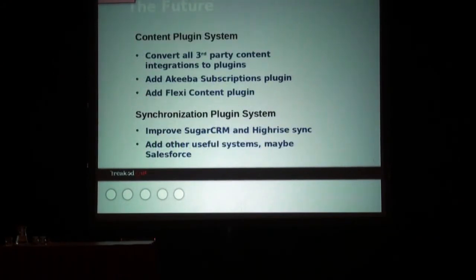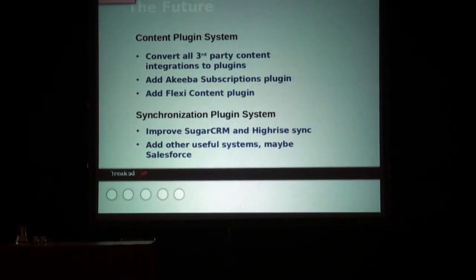The future of Joomla Mailer. What we're working on right now is a content plugin system. We're going to try and make it as easy as possible for you guys to write your own plugins for your own extensions to integrate with the content creation process. What we want to do first is also add an Akeeba Subscriptions plugin to also add Akeeba Subscriptions at the same place that you would add AEC and Ambra. And we've had an incredible amount of requests for FLEXIcontent, so this is actually the one we're currently building.